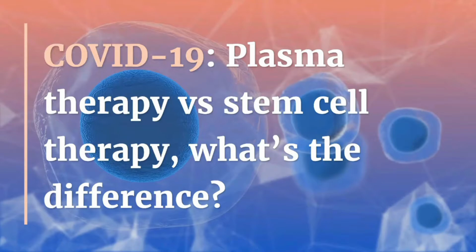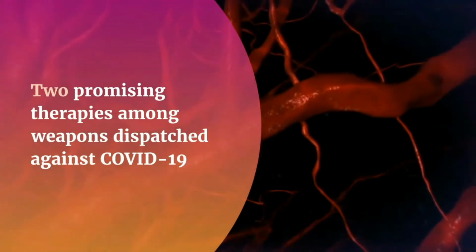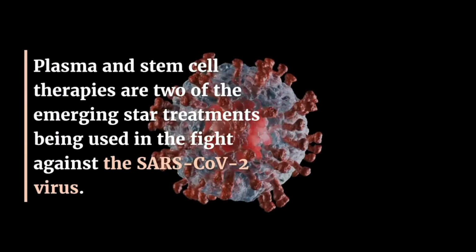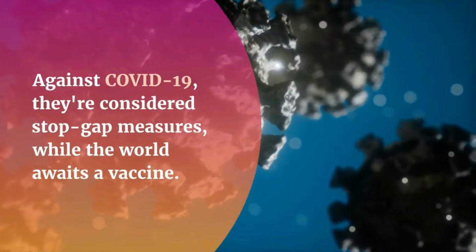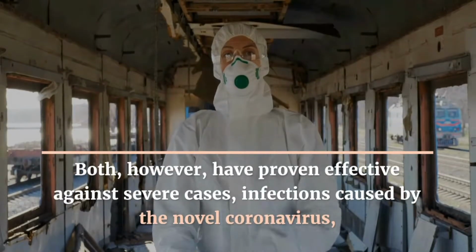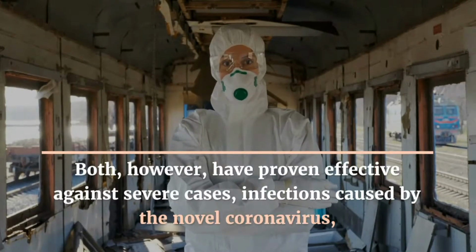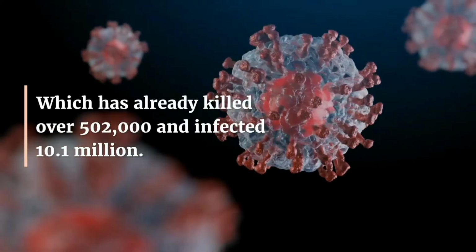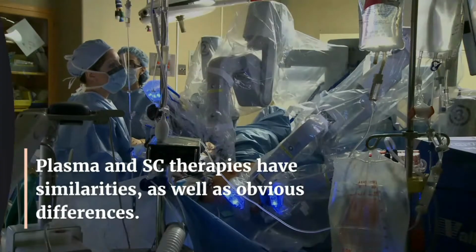COVID-19, plasma therapy versus stem cell therapy. What's the difference? Two promising therapies among weapons dispatched against COVID-19. Plasma and stem cell therapies are two of the emerging star treatments being used in the fight against the SARS-CoV-2 virus. Against COVID-19, they're considered stopgap measures, while the world awaits a vaccine. Both, however, have proven effective against severe cases, infections caused by the novel coronavirus, which has already killed over 502,000 and infected 10.1 million. Plasma and SC therapies have similarities, as well as obvious differences.